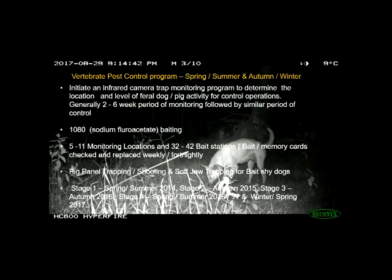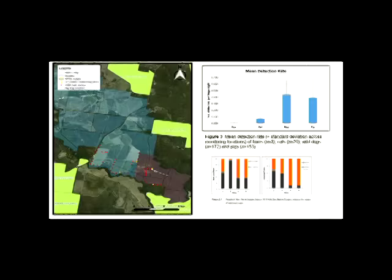It consisted of generally 2 to 6 week periods of monitoring followed by a similar period of control. 1080 baiting was the main method of control. From 5 to 11 monitoring locations and around 36 bait stations were used each session. Bait and memory cards were checked either weekly or fortnightly. There was also a program of pig panel trapping and shooting to deal with feral pigs. I won't go into that too much, but there was also a soft jaw trapping and ground shooting control program for bait-shy dogs. 5 stages of control, some gaps due to inclement weather.